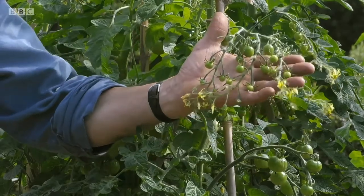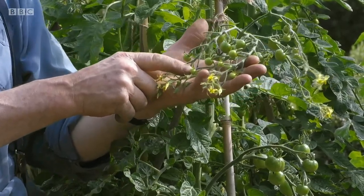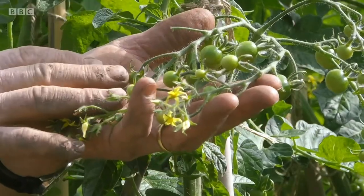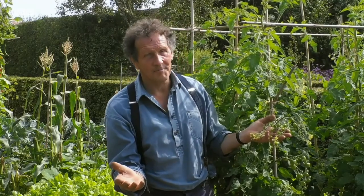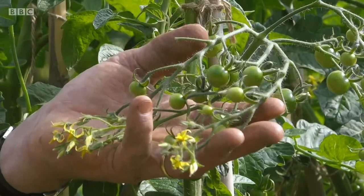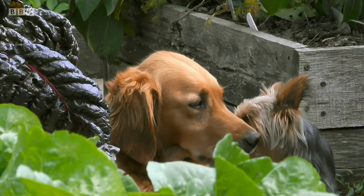So if, for example, you can see this truss here, you've got flowers, you've got very small tomatoes, the chances of these growing and ripening is certainly here in this part of the world nil. If you live in a very hot part of the south, you might be lucky. But for most of us, what you want to do is make sure the tomatoes you've got are as ripe as possible. Now, there are ways you can do this.